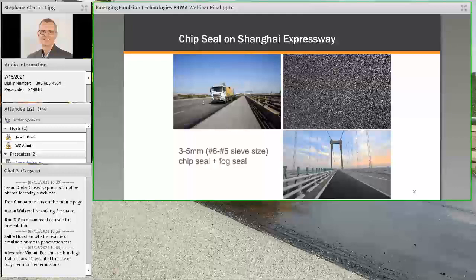Again, not over applying the aggregate is recommended, and to further enhance the aggregate retention, a fog seal can be applied after the chip sealing. So we have cases where that can be done on heavy traffic roadways such as an expressway, which would be an interstate in the US.